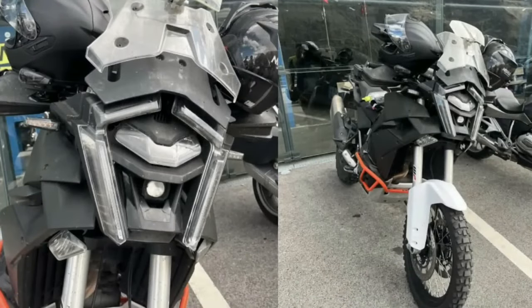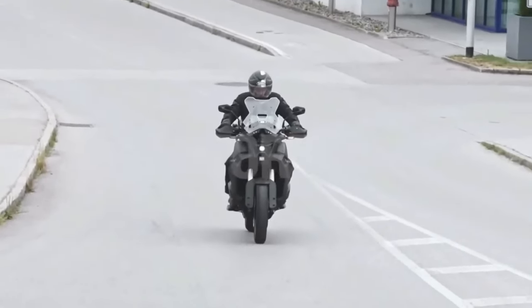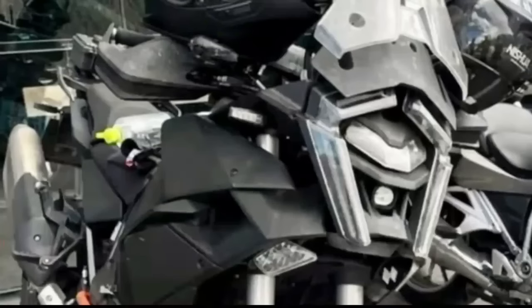And speaking of glass and rustling, on the prototype photograph there is also an additional deflector on the upper part of the windshield, certainly useful for some tests.